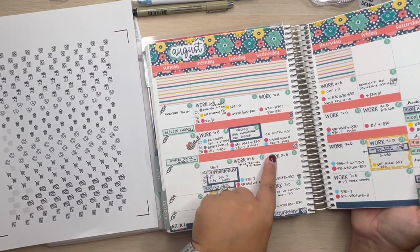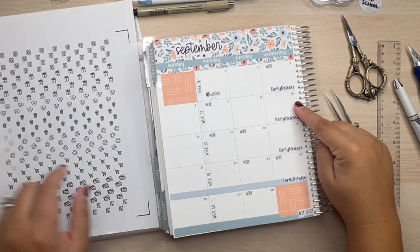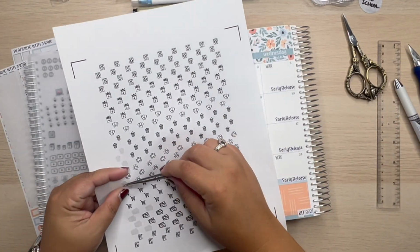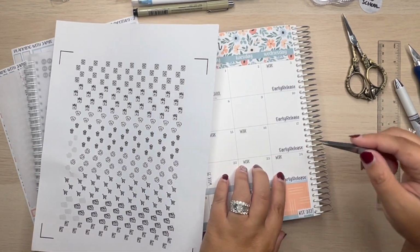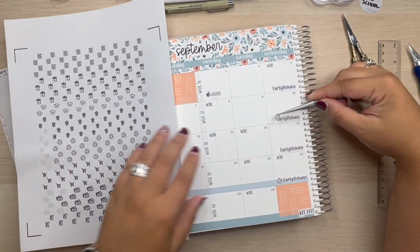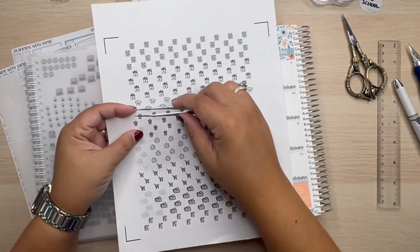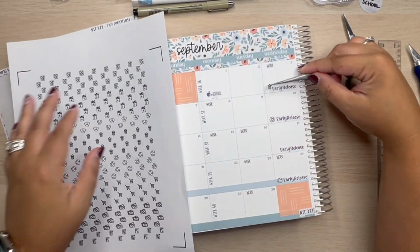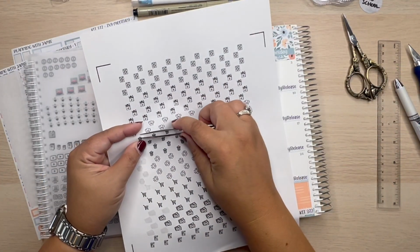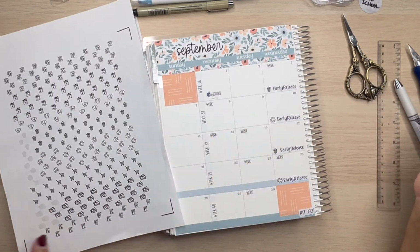Okay, so it looks like recycling is the last week, so recycling will be the 10th and the 24th. It's every other week. And so we'll just put that right in front of early release. So recycling, recycling. And then we'll put trash in front of the others. That way I don't even have to write anything. Just based on these icons, I know exactly what it is. So that is really cute, you guys.